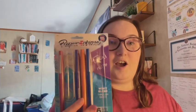They're my absolute favorite. They really write really well. They don't stop using their ink. They have a really nice consistent flow, and you can find them on Amazon. The other type of pen that I recommend, which is a mix between a pen and a marker, is the Flair pens, the Papermate Flair pens.